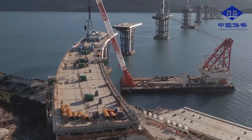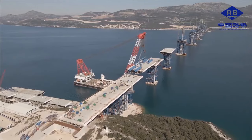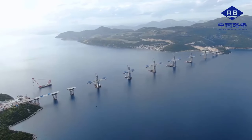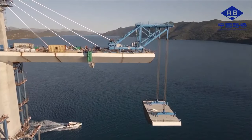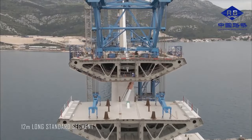Two towering pylons, rising 98 meters above sea level and 222 meters above the seabed, stand as prominent features of the bridge. These pylons flank a navigation channel measuring 200 meters in width and 55 meters in height. The ingenious design of the bridge is attributed to Slovenian engineer Marijan Pijpenbauer.